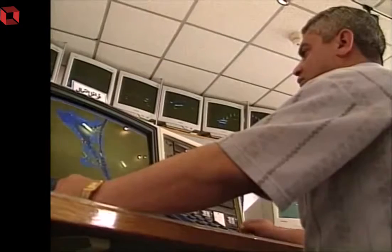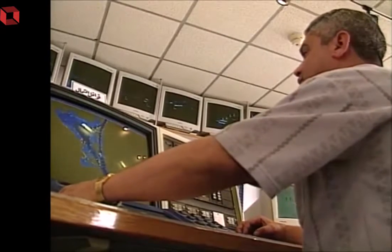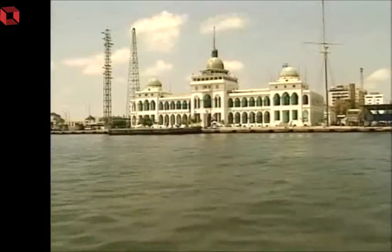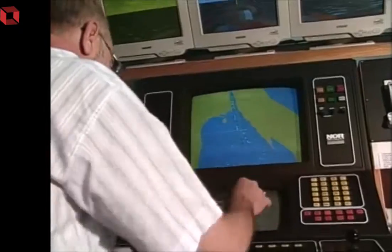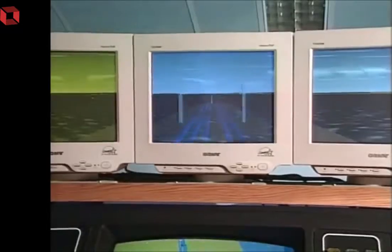Each vessel passing through the canal is monitored from this control station at the Suez Canal headquarters in Ismailia. Downstairs from the control room is the Canal Pilot Training Center and Wheelhouse Simulator.